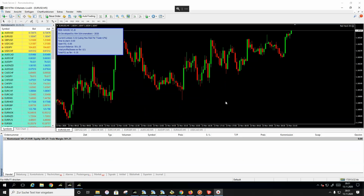In my opinion, at the moment, the profit of this EA is too small, because you have to remember this EA costs at the moment $200.